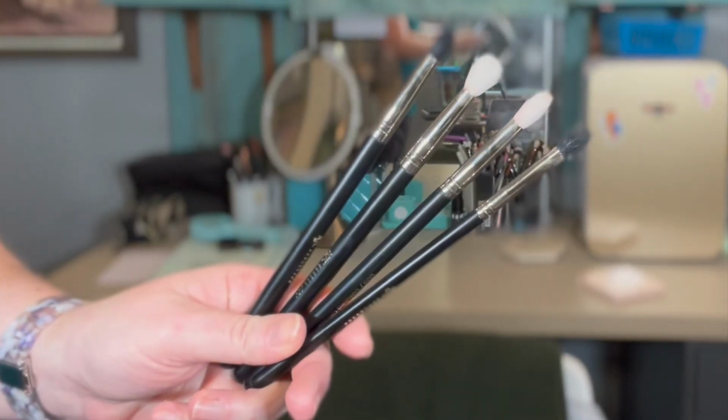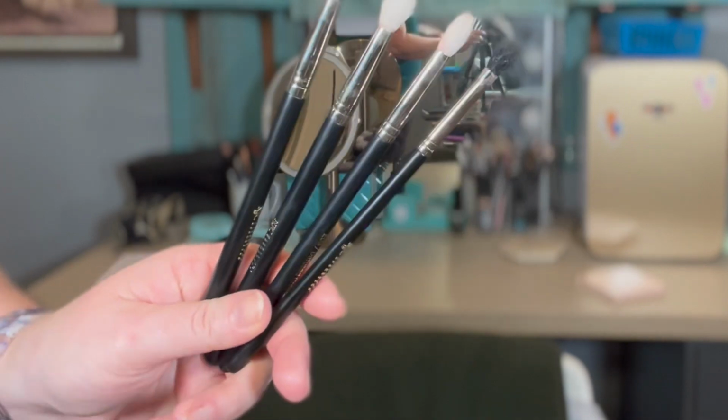This here is the E2 diffused blend, so it's a little bit of a bigger brush. This one here is the E3, which is the diffused crease. This one here is the E05, which is the firm blending, so a little bit of a taper on that one. And then this one here, which I actually used today, so it might look a little bit dirty, is the E6. This is the precision blend. This is what I actually used to blend out my outer corner there. But these have washed really well. There's no staining on these at all.